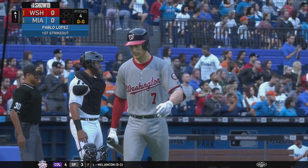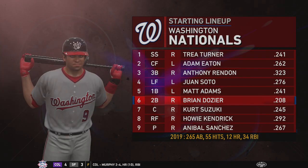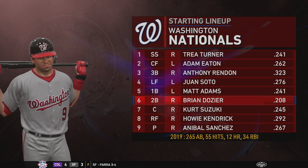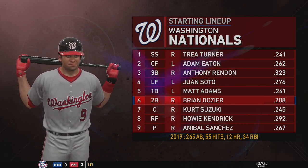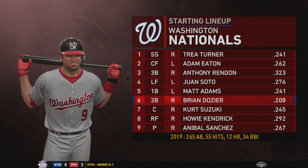A moment now to take a look at the visiting Washington Nationals. Dan, who do we keep an eye on? Well, Brian Dozier is a guy that's working through some things these days. He went 0-for-3 last game. No big deal, only three ABs. But it was the way in which he looked going about those ABs. He didn't have a good look to him at all. We'll see if he can bounce back in this one.